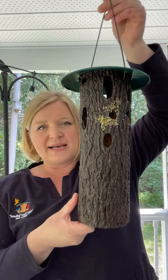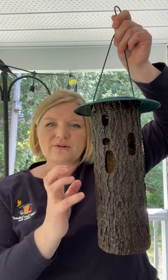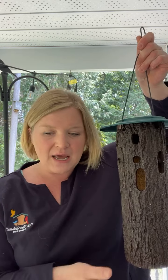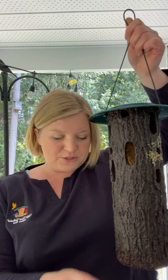So I love adding bark butter to the outside of mine as well. But this is our cylinder log feeder, and the starlings will have a harder time clinging. They're not designed that way. They're a perching bird. So this is another really great option, or our upside down Suet feeder, to try and help slow down the blackbirds when you're feeding Suet.